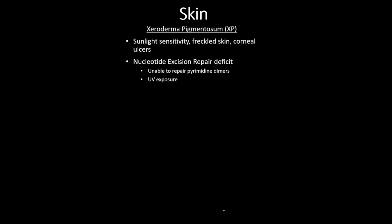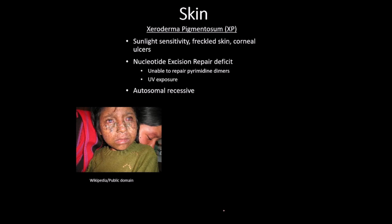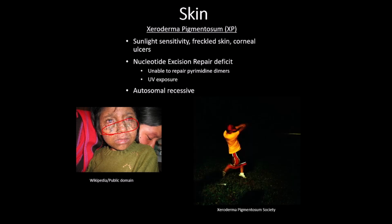And does anyone know if UV exposure is ionizing or non-ionizing radiation? Yeah, that's right. It's non-ionizing radiation. And this is the only one that we've talked about that's autosomal recessive. All right, so this is a patient with XP, and you can see the freckling here. And then there's actually something called Camp Sundown for patients with XP. These patients can't go out in the sunlight due to their extreme sensitivity to the sun. So they have the camp with all the activities at night.